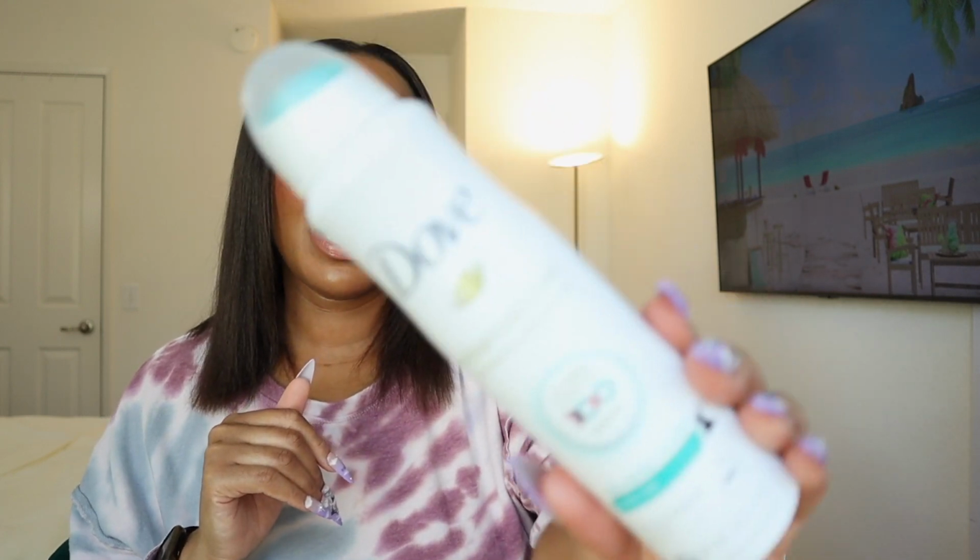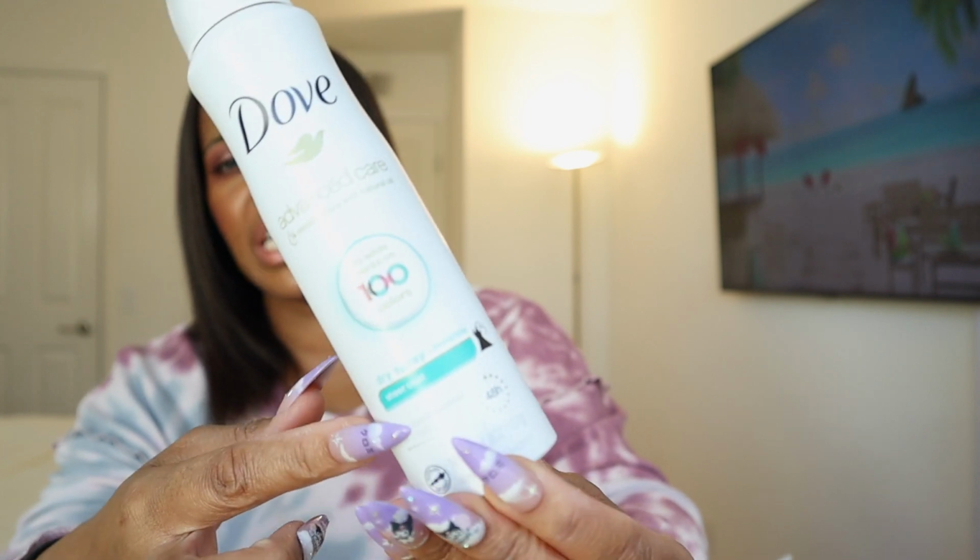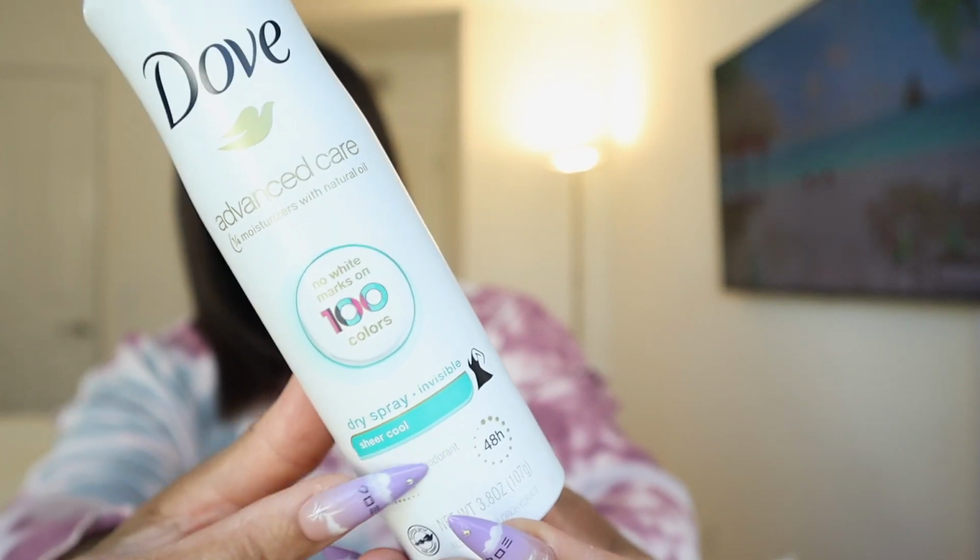You've seen my deodorant before. This is the Dove Advanced Care Dry Spray. This is another one where I only get this version. I think it says on the bottom down here as far as the scent, the Sheer Cool. This is the one where the smell of it isn't heavy and matches my body chemistry well. I can still wear perfume. It doesn't interfere. Ooh, that was quite a little, actually caught it this time. Usually stuff is flying. I really do like this. This is my number 1 holy grail deodorant.